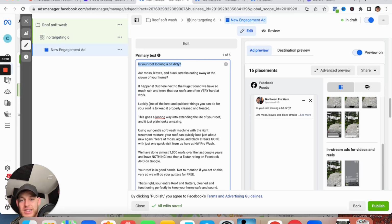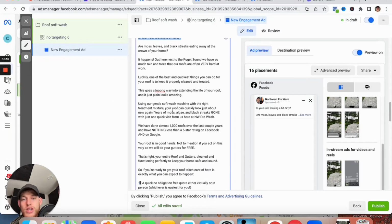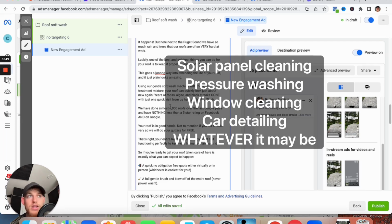Luckily, one of the best and quickest things you can do for your roof is to keep it properly cleaned and treated. So basically, it's a quick fix. We can fix it really quickly. That's a good word. This goes a long way into extending the life of your roof, and it plain looks amazing. Using our gentle mixture, you guys can read it. We have done almost 1,000 roofs over the last couple of years and have nothing less than a 5-star rating on Facebook and Google. Whatever resources you have, if you have a lot of good reviews, use them. If you've done a lot of roofs, use them.